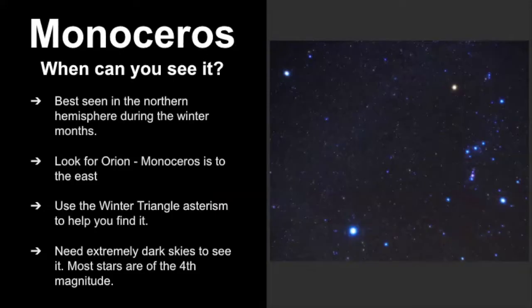So when do you see it? The best time to see it is during the winter months in the northern hemisphere, and you really want to look for Orion, and Monoceros is to the east of Orion. The best way to find this is really to look for the winter asterism triangle. I have a whole video about asterisms, so if you want to learn more about what those are, they're not really true constellations, but patterns that we can make in the sky that can help you navigate across the sky, go check out that video. You really need extremely dark skies to see it because most of the stars are of fourth magnitude.